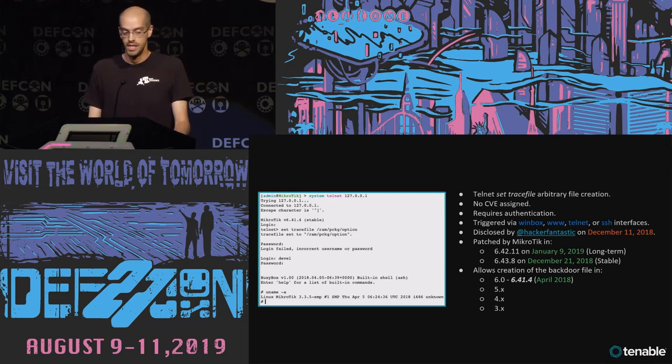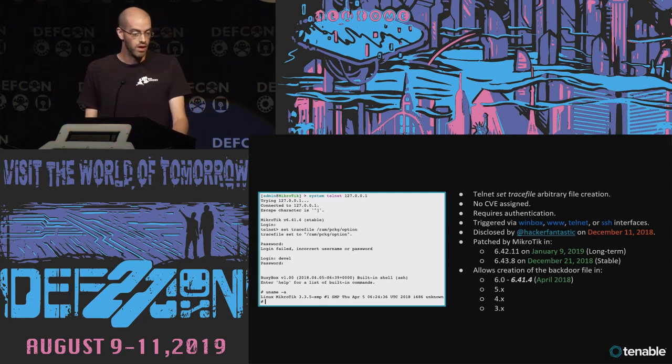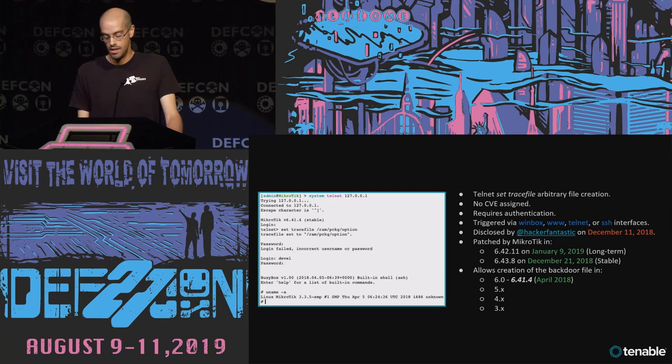Pictured here, you can see that I tell the Telnet client to set tracefile /ram/package/option, and that just happens to be the backdoor file. I then log in as devel and get a busybox root shell.